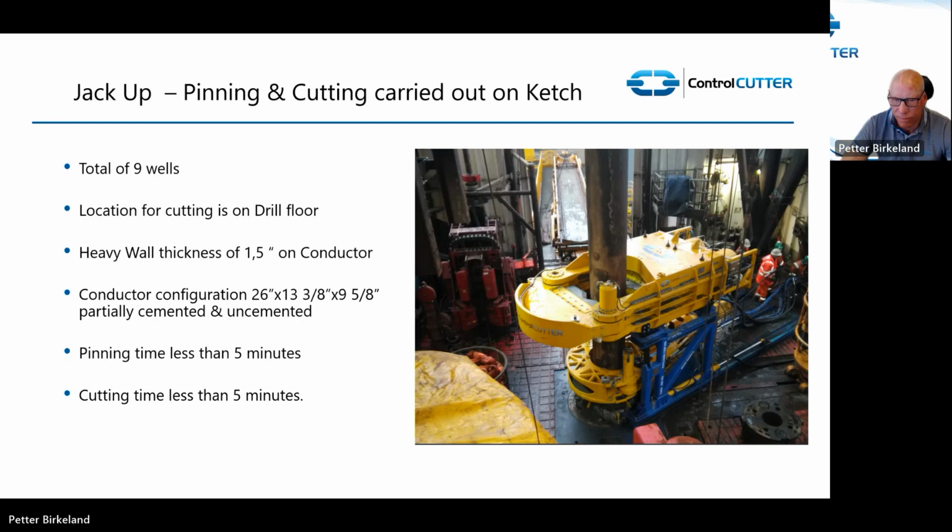So another question we've got here now is, what's the largest diameter the tool can pin and cut, or what's the biggest combination of diameter plus conductor? Yeah, so the biggest tools we have today are 30-inch. So we can do 30-inch with 4 and 5 inner casing. It's not a problem for us, fully cemented. Going higher than 30 inch is not a problem. It's just a matter of scaling up the tool. But the reason that we ended up on 30-inch is that it covers most of the projects that are out there.